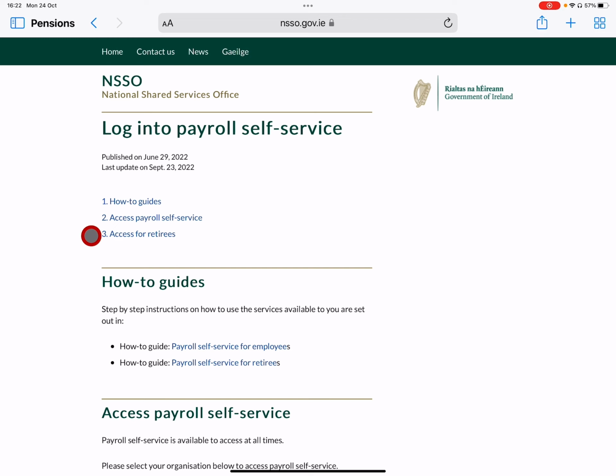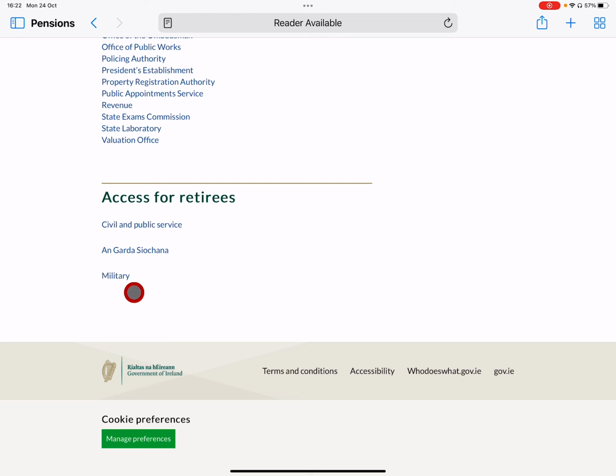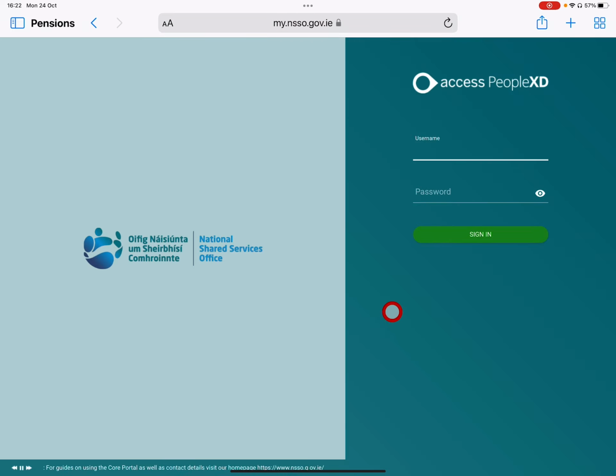So essentially, I click on I'm a retiree, I click on access for retirees, and it brings me down to these options. Now, I worked as a lecturer in the Institute of Technology, and I'm told I then qualify, or my area of access is through civil and public service. Double click on this, and whether you're on an iPad or PC or Mac or whatever, it should make no difference.